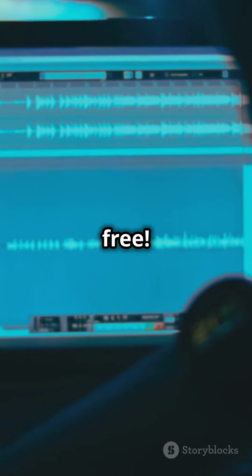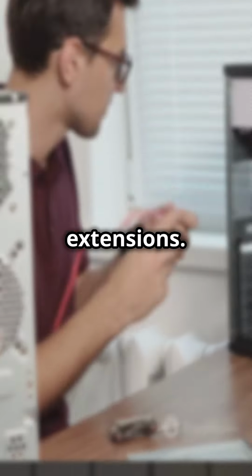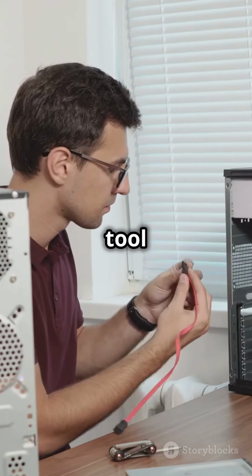Simple, effective, and free. Finally, Clean My PC focuses on deep cleaning, freeing up disk space, and managing browser extensions. It's paid but has a trial. Choose your tool and watch your PC fly.